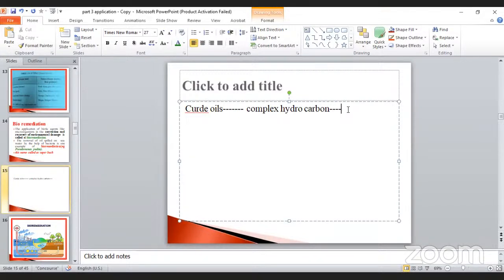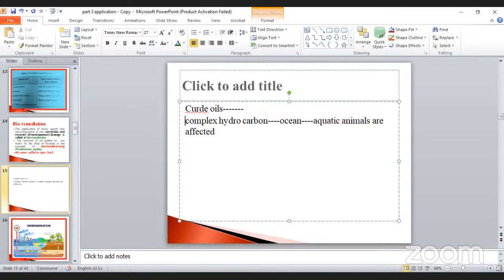It spreads on the ocean. What happened? The aquatic animals are affected. This is very, very important. Once again, I repeat for you: crude oil is made up of complex hydrocarbons such as petrol, kerosene, oil, tar, whatever it may be. So when it is poured into the ocean, the aquatic animals are affected by the process.